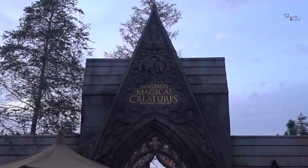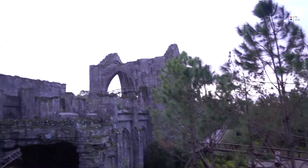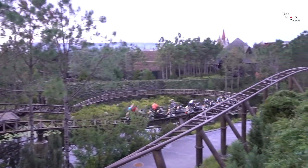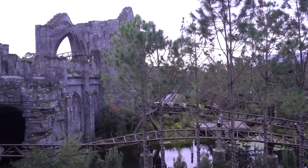Number 5 is a pretty new roller coaster. It is Hagrid's Motorbike Adventure at Islands of Adventure, Universal. This is, like I say, pretty new. It only opened last year, and we were lucky enough to be able to ride it, because at the time when we went, it was constantly breaking down due to bees, leaves on the track, bad weather, funny smells. Well, whatever reason they gave on any particular day.